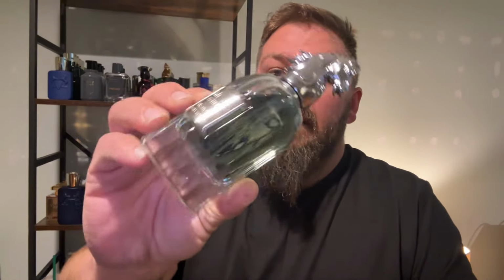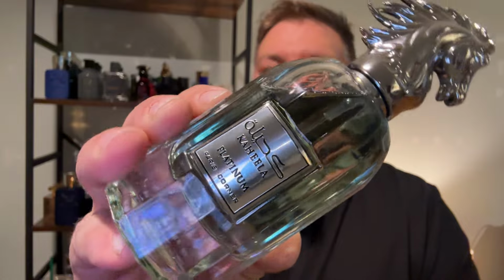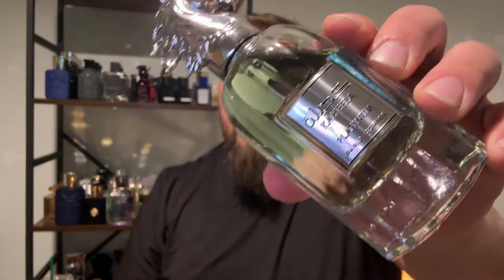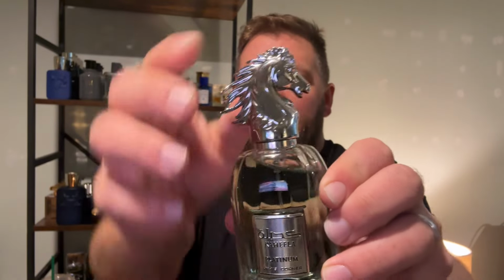So this shares the similar note breakdown. I'm going to give you the close up again one more time of the bottle. There we go, right there. Anyway, so 1-to-1 note breakdown. There is a 3-note breakdown. I feel like there's more in there, but it opens up very bright with bergamot, dries down to a coconut and sweet tonka. Very sweet coconut. Such a beautiful fragrance.